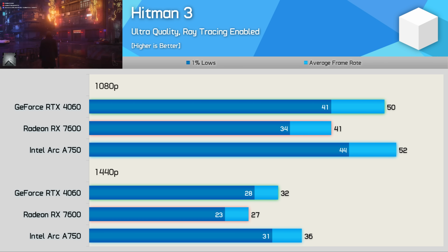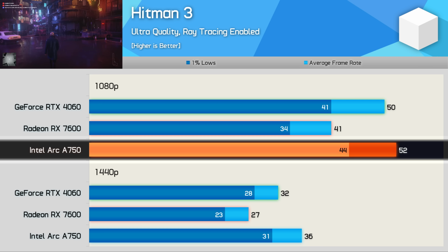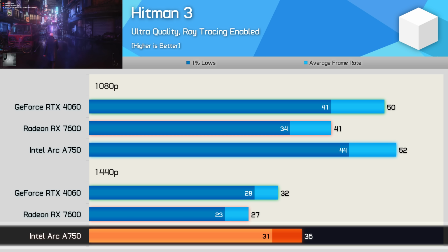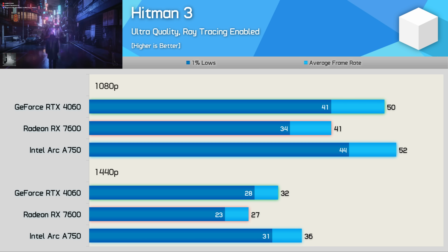And it's even better with ray tracing enabled. We're looking at RTX 4060-like performance at 1080p, with 13% greater performance seen at 1440p, or 33% greater performance when compared to the RX 7600. So again, very good results here in Hitman with ray tracing enabled.